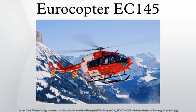On November 27, 2014, the maiden flight of the EC-645 T2 was performed at Donauwörth, Germany. On May 15, 2015, the H145M, previously designated as EC-645 T2, received EASA airworthiness certification.